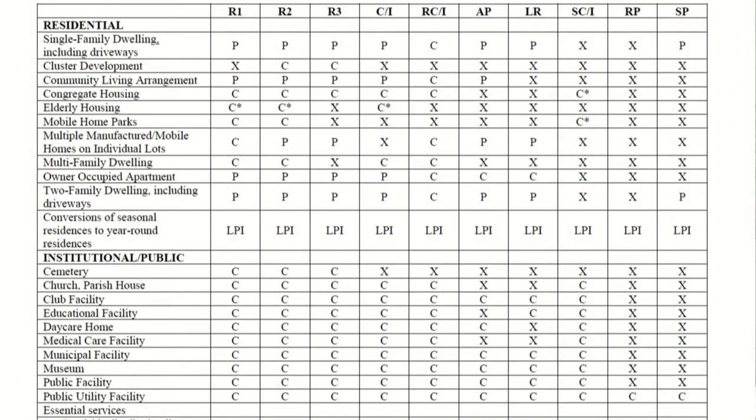So in the Land Use Ordinance, you can go to the table, which starts on page 34 and continues through, and I reference this all the time. You'll see in the table there's P's, and P's mean permitted. Permitted means something is permitted in an area. It means you can do it, but you need a permit.